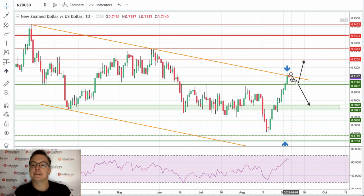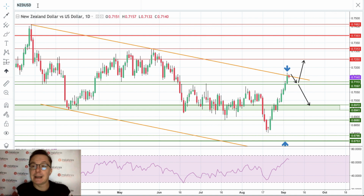However, please remember, so far the outlook is bullish. We should see a pullback, a correction, and then a bounce towards 7,250. So that's the New Zealand dollar.